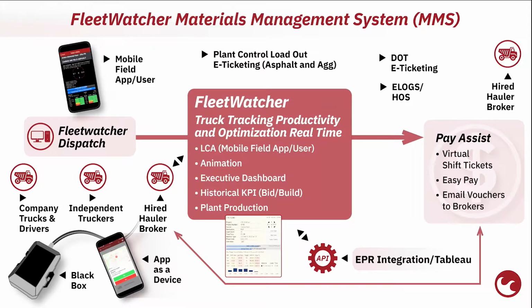So we've gotten to the point here, again, been in business for 21 years, where we can do pretty much anything from dispatching through real-time job site management, to paying trucks through the Fleet Watcher solution. Today, obviously, we're going to be sticking with the DOT and plant control loadout e-ticketing, so I'll keep it as much in that vein as humanly possible. But again, a lot of the e-ticketing solution is really built on top of our operations management piece. We call it our materials management solution that we've been developing since about 2012.